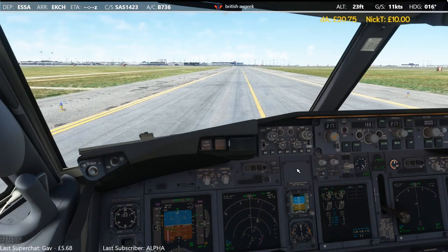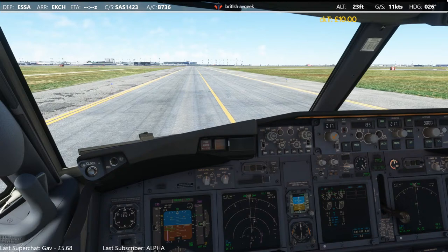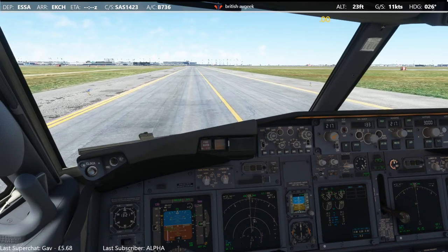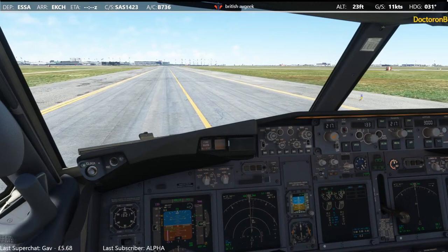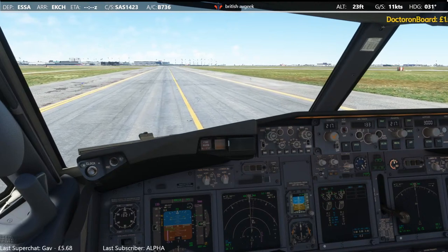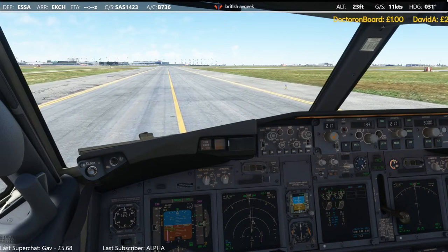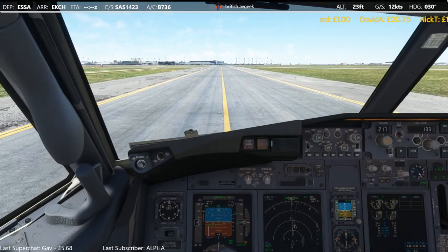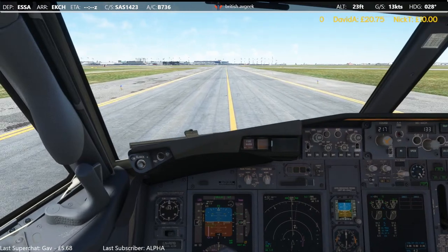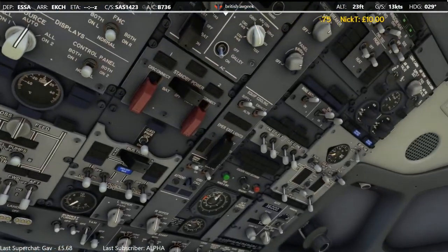Scandinavian 1423, welcome to Copenhagen, taxi via Bravo 8, Bravo, Charlie, Alpha, Yankee and Mike, cross runway 12. Jesus. It's actually Bravo 8 via Bravo, Charlie, Yankee, Alpha, Mike, cross runway 12, Scandinavian 1423. I think. Only small aircraft, it's more like PA-28s. Get the prop off as well.